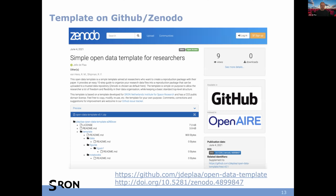It's actually also uploaded to Zenodo. As you can see, it's a really small package, but you can cite it, and download it if you're not on GitHub, also through Zenodo.